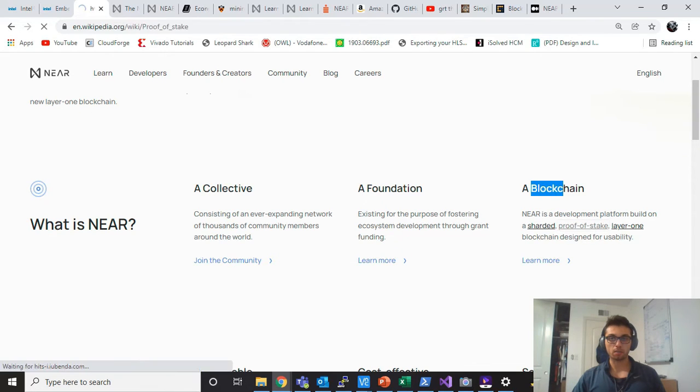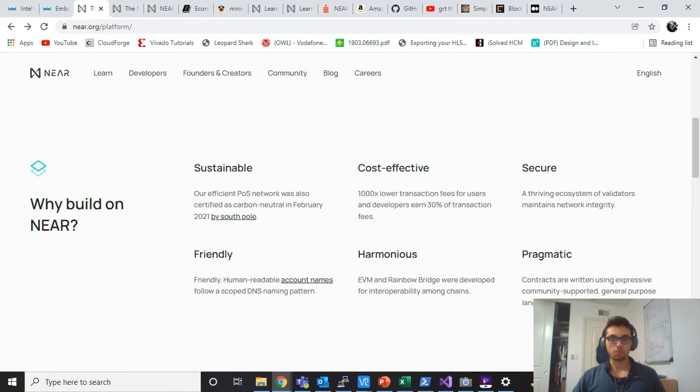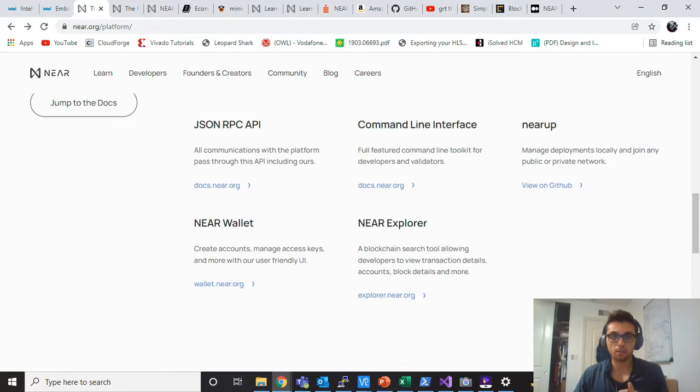They do proof of stake. It's obviously layer one, and they say it's sharded. EVM and Rainbow Bridge were developed for interoperability among chains. How do you build on Near? It looks like they support your typical JavaScript, Rust, AssemblyScript, JSON.